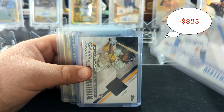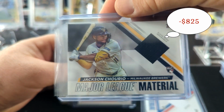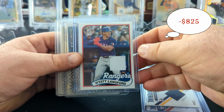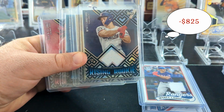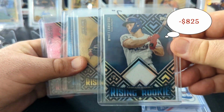Anyway, there's a Yamamoto, Jackson Chourio. Now, the Major League materials are player worn versus game used. There's Wyatt Langford. And then these are pretty cool. As far as I know, I believe these are new this year, and I like them a lot. Very cool looking.